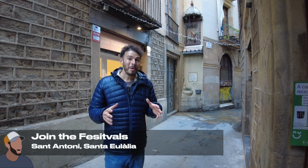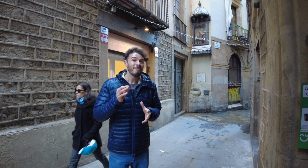One of the greatest things about Barcelona are all the different neighborhood festivals. In the winter, there don't tend to be as many of them. The first one to kick off the entire year is over in the Sant Antoni neighborhood in January. Check out my January guide specifically to find out what to do during that festival. But the one that's all around the city is the Santa Eulàlia festivals, February 12th.